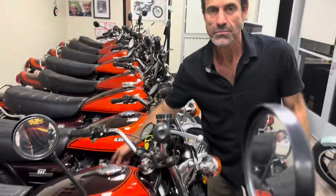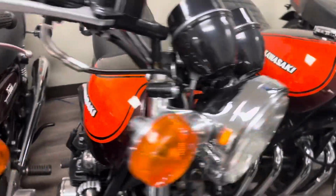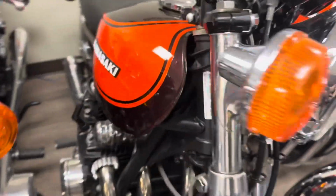What do we have over here? Let's take a look. What do we have in here? Do you have the Mikuni radial flat slides? Oh, yeah. Yes, good option on that as well. Those are the ones that I have.